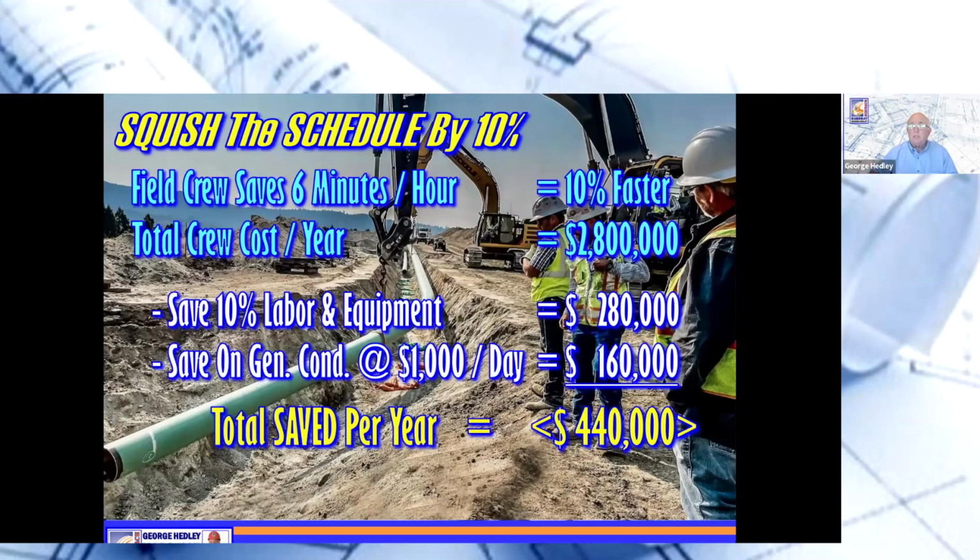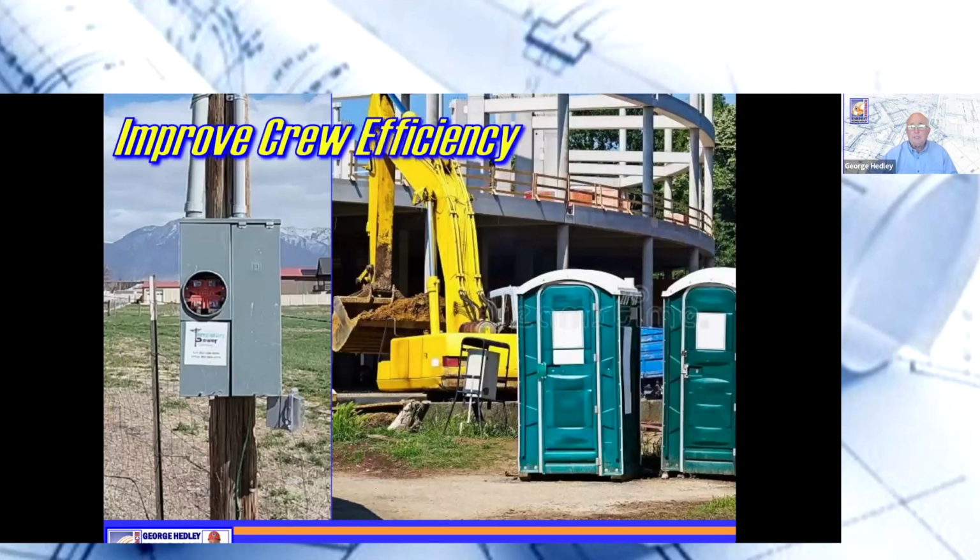And then at 3:30, the crew goes home, leaves their stuff everywhere. Some guy stays an extra hour and cleans it all up and rolls up all the tools. So you save 10 guys wasting time for one guy's overtime. Boom. That just saved you a ton of money.